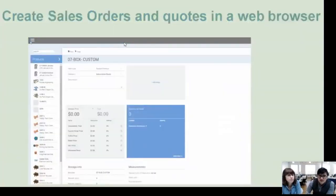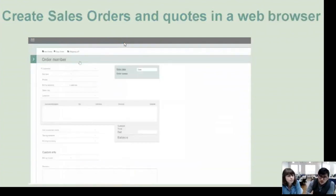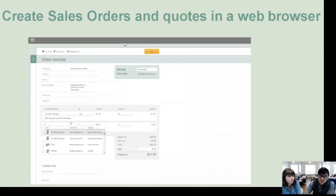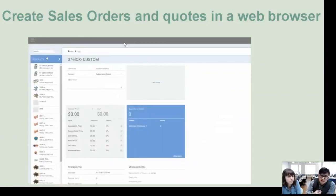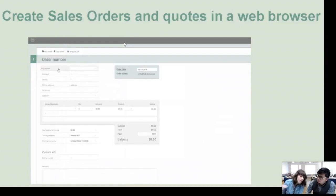Next up, we've got sales orders and quotes in web browser. So when we launched web, it was basically kind of a view-only thing at first. But we've been pretty steadily expanding it over this year. And now you can create sales orders. You can't fulfill them just yet. We're working on web sales fulfillment. But right now you can go in there, add items, quantities, prices, and then save them. And then you can go back and view orders. And then you'd have to fulfill them from the Windows app.